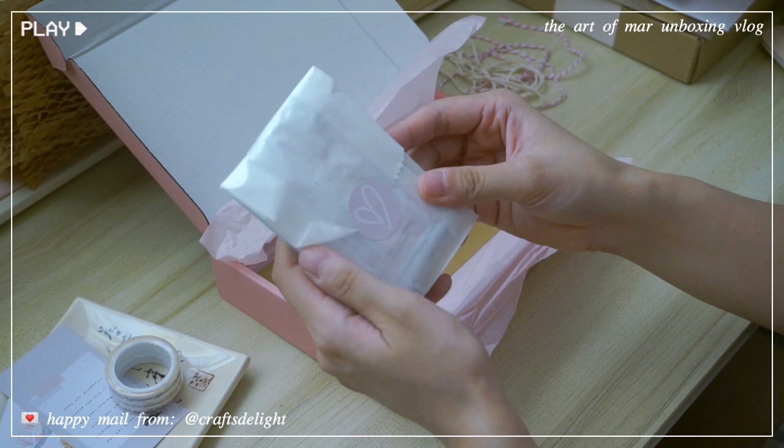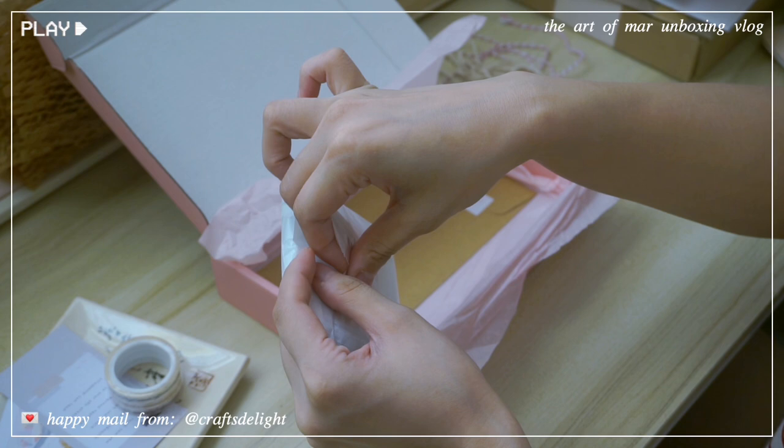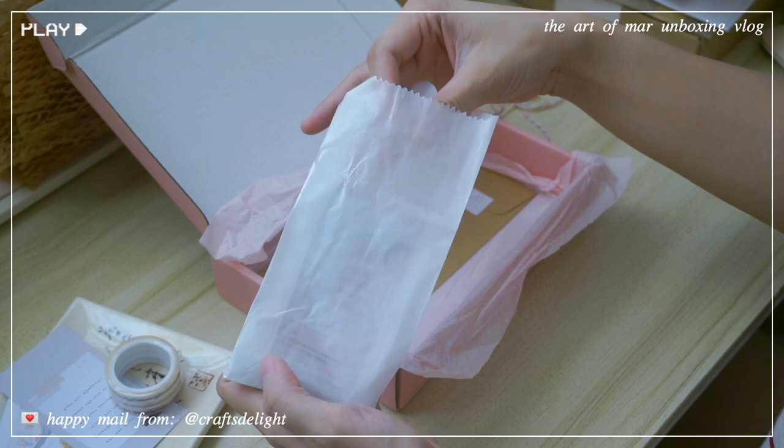And then we actually exchange samplers, guys. So it's just pretty cool. And samplers are like stickers that we trade with other artists. And we use that to promote the shop of one another.